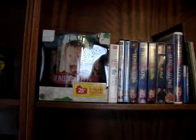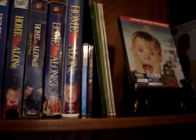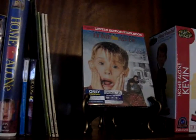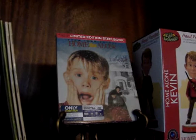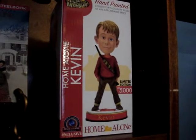And then over here is my Home Alone section, which I've done videos about a lot, but this is how it's set up. I decided to display my Home Alone limited edition Best Buy Steelbook with one of these book canvas things, I can't really remember what they're called. And then I have my Home Alone Kevin limited edition bobblehead, and I think it just looks really great displayed across the top right here.